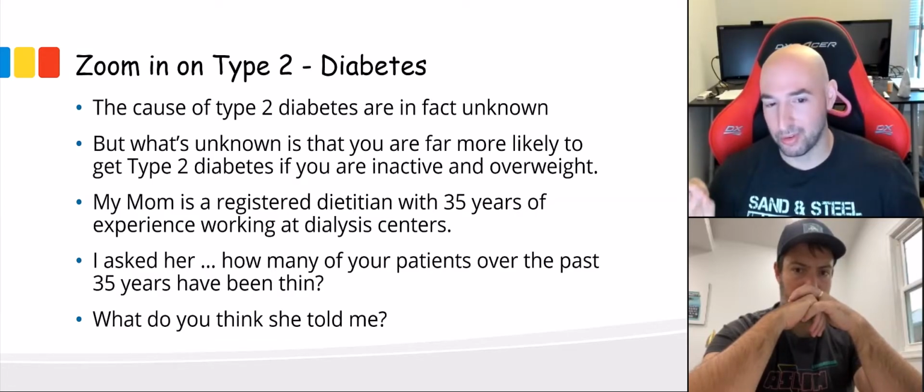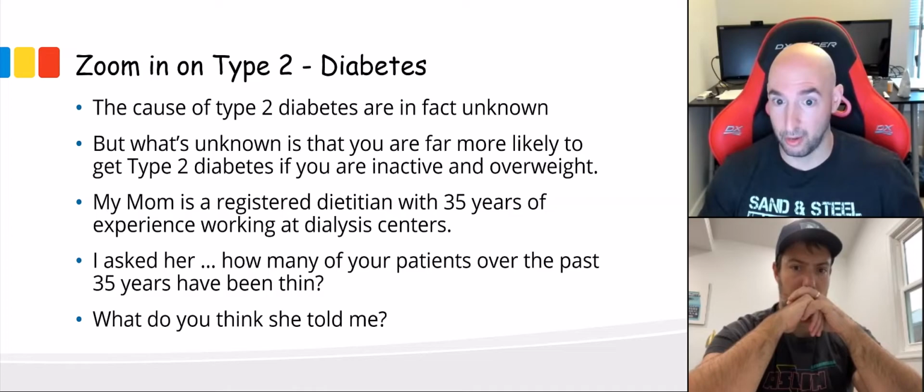People underestimate how difficult it is, not exercising and being overweight. It doesn't directly cause type 2 diabetes. It doesn't mean you'll necessarily get it, but you can prevent it by doing these things. You can't prevent all cancer, but a lot of cancers you can if you just do those two things.